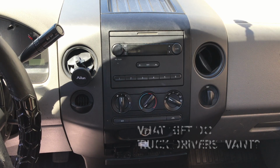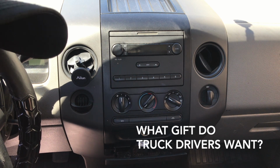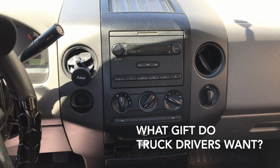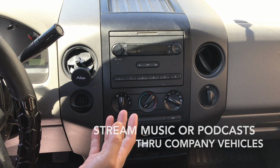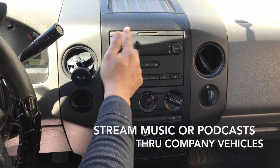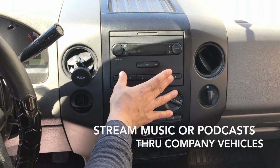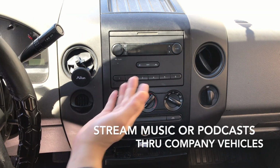You may be wondering, what do truck drivers want that will make their life a little better and a little more pleasant? What truck drivers want and need is to be able to listen to music and podcasts from their phone. Driving a truck for a living can be boring and tedious at times. What every driver wants is to be able to listen to their music or podcasts from their phone.